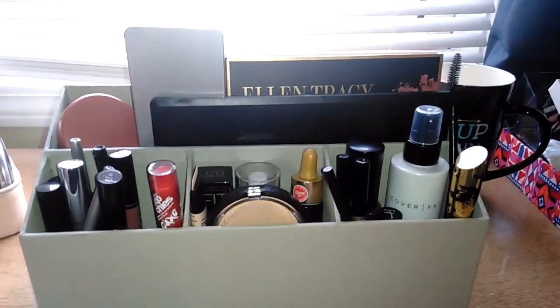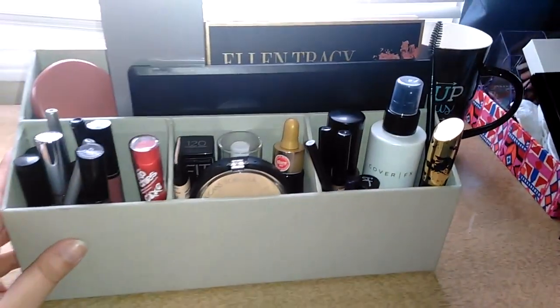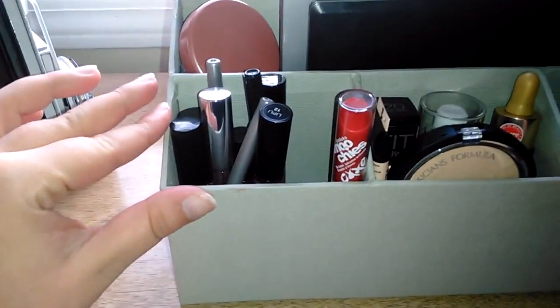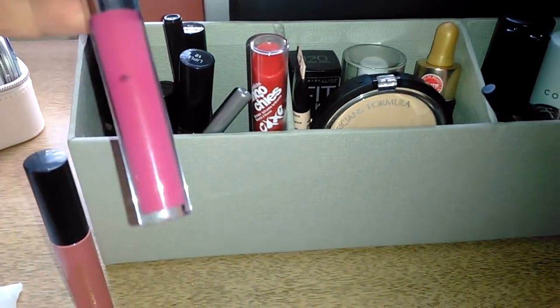All right, and so now let's just go ahead through the products that I'm going to be using for the next 2 weeks or so. Let's start over here because there are some items that are going to be the same. And actually, let's start on this side. All the lip products are going to be the same as what we had in the last 2 weeks.